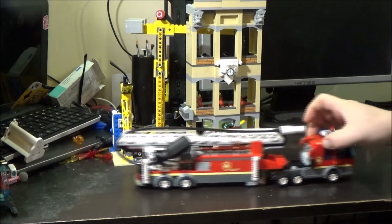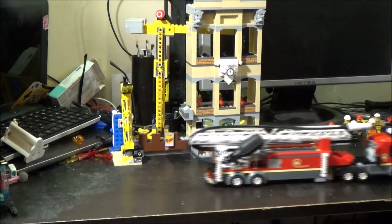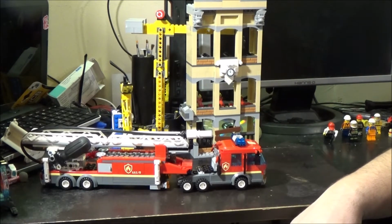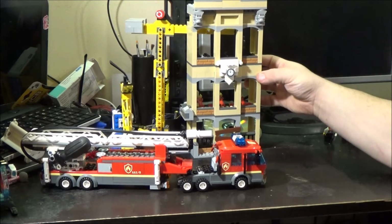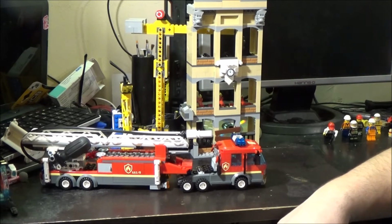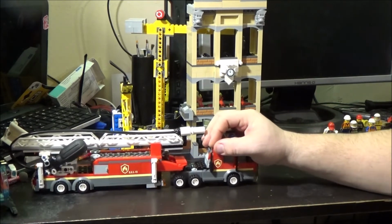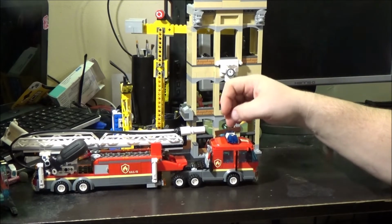Does roll pretty nicely. It's quite a nice vehicle. Lots of interesting parts with this set as well. A lot of tan parts, so if you like using tan pieces, it might be worth getting for that. I think it's worth getting just for the vehicle, to be honest, for the fire truck. I think to date this is actually one of my favourite fire trucks now.